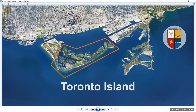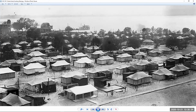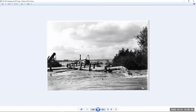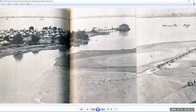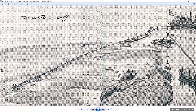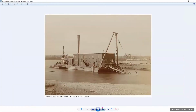Toronto Island was another site for lake filling. Ward's Island in 1911 was a tent town, created again with dredging. And here you can see the tents of Ward's Island, the Queen City Yacht Club of the time, and dredging operations here, creating the Eastern Gap. Another one of the Toronto dredges.